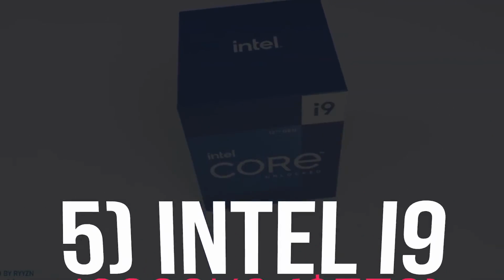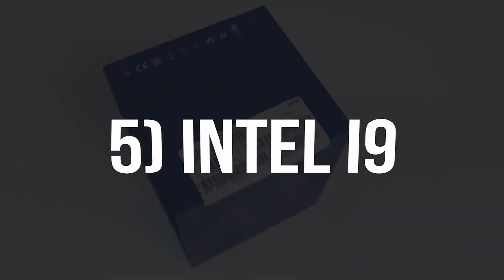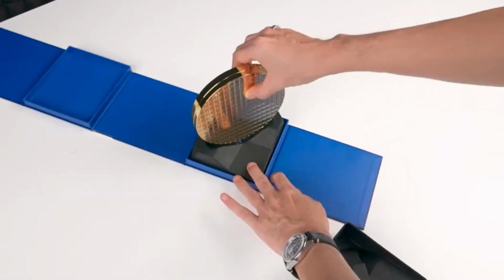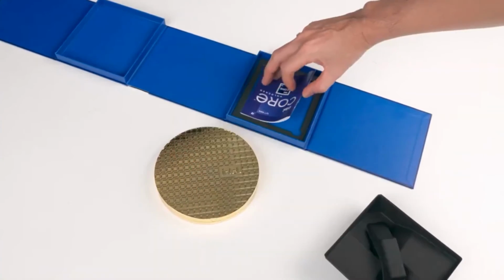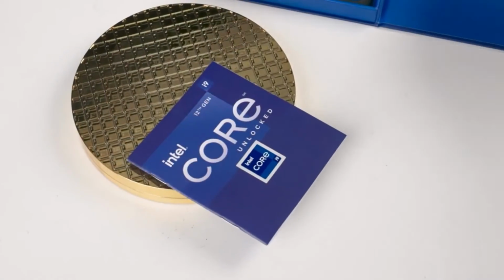Number 5. Intel i9-12900KS, $779. This is Intel's fastest CPU ever. The clock can reach a whopping 5.5 GHz, which is a record high for PCs. With such high speeds, a lot of power is needed, and it also runs hot.